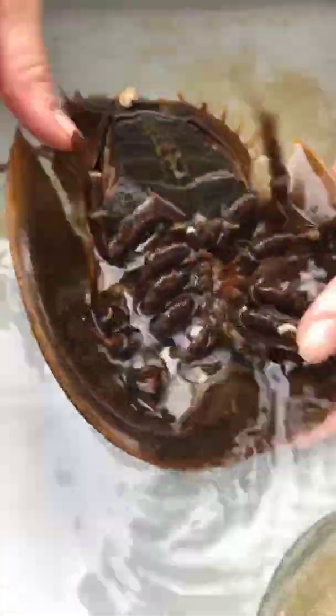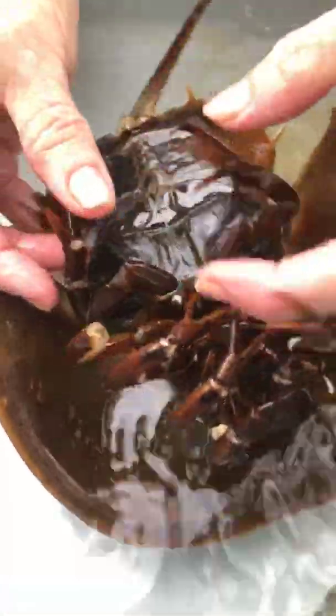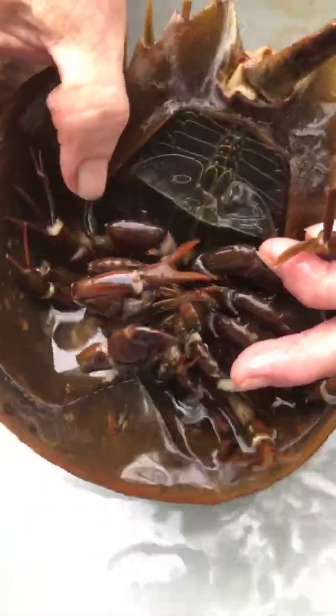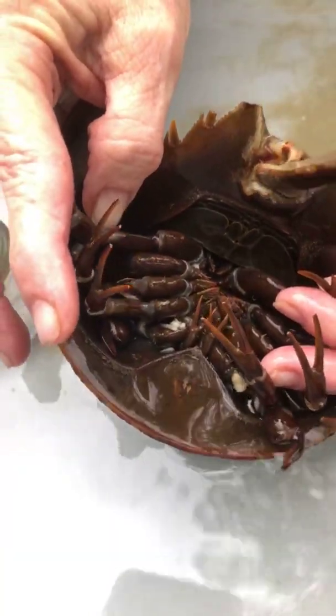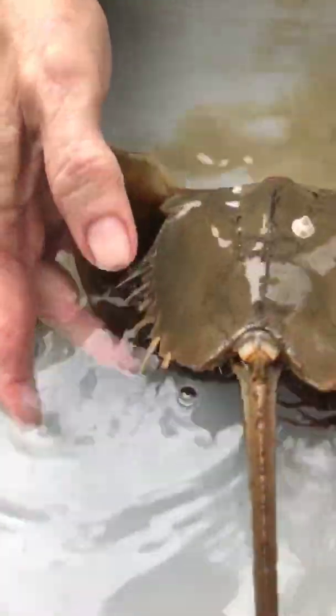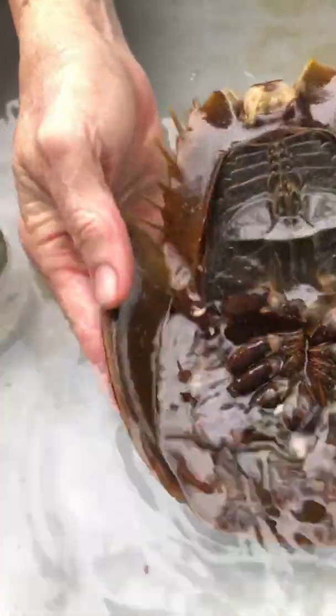Okay, now at the very last leg, it has this little flower-like structure. I'm going to see if I can hang on to it there. But that leg is used for digging, okay? It pushes the sand away so that he can bury down into the sand.